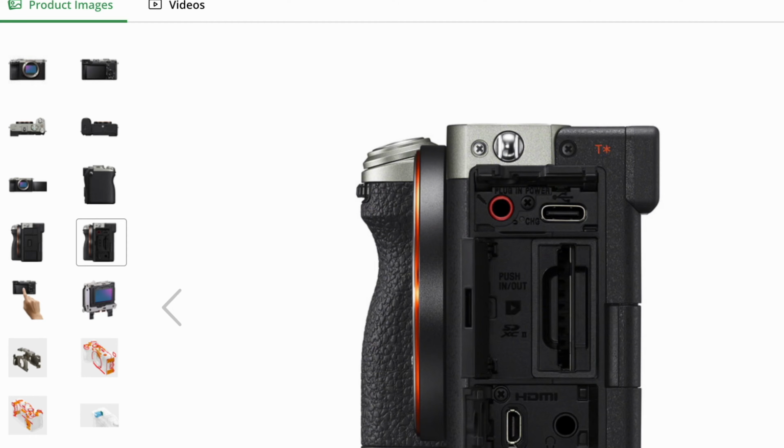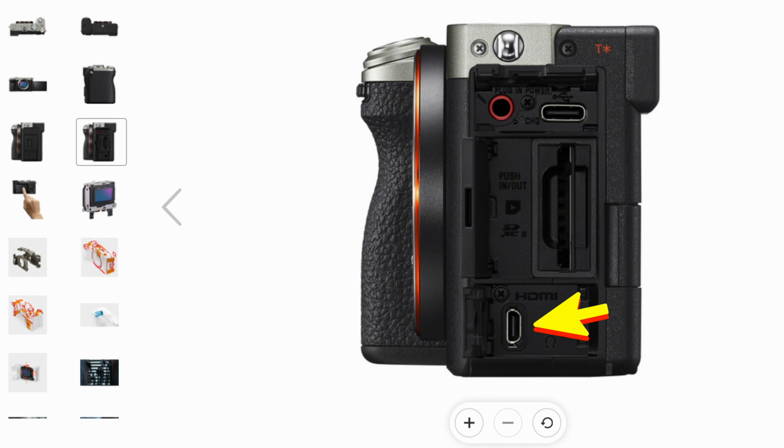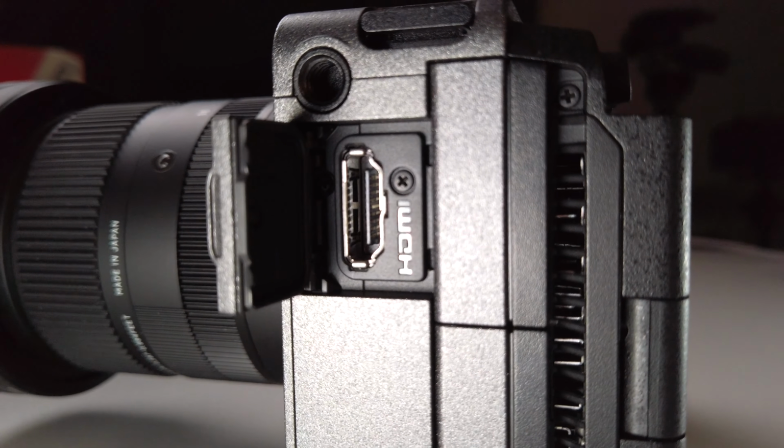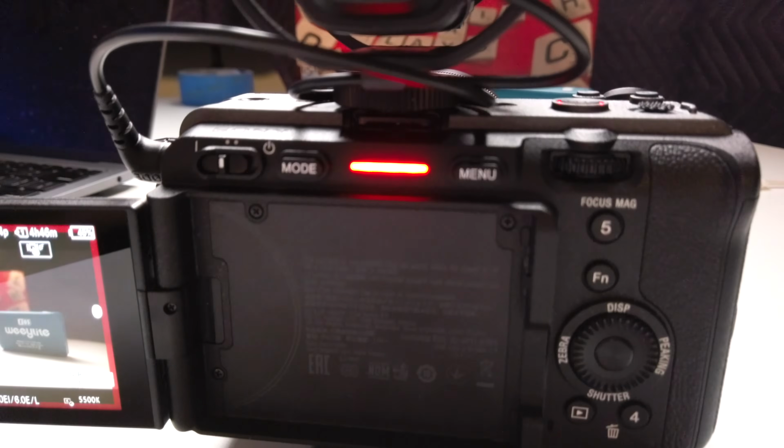Alright, now our second reason why you should not buy this camera is because of the micro HDMI on both the ZV-E1 and the A7C Mark II. So for this reason alone, I will include the FX30 as the one to get. And I know it's APS-C, but it has this full-size HDMI, which is for me the way to go. So the FX30 takes the edge right here when it comes to full-size HDMI.